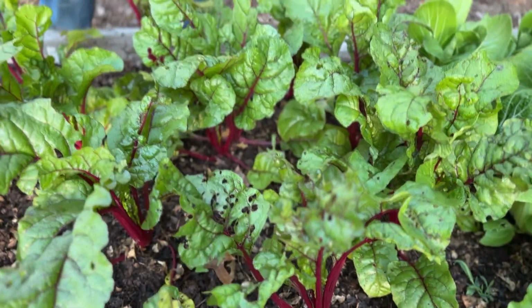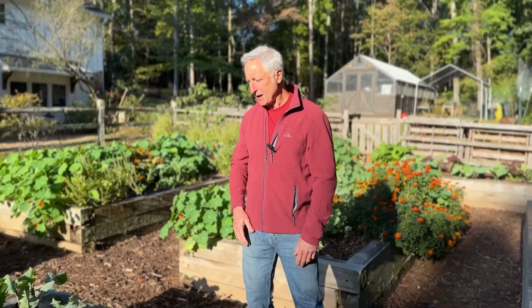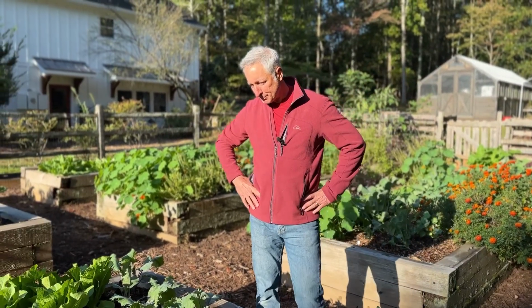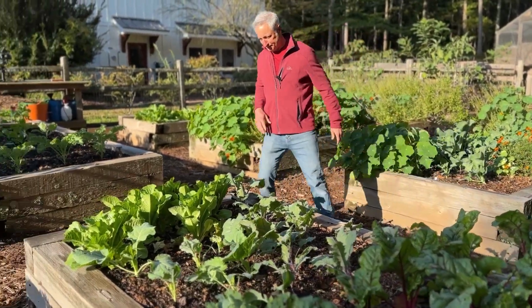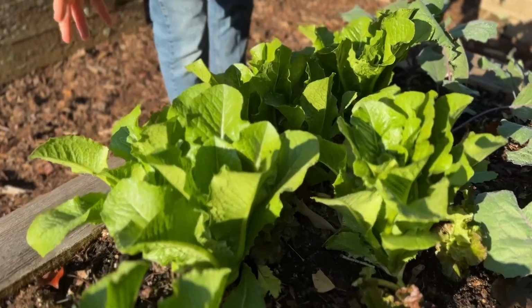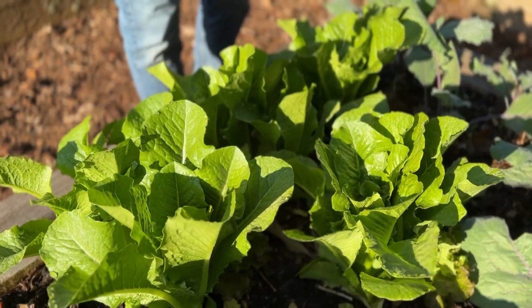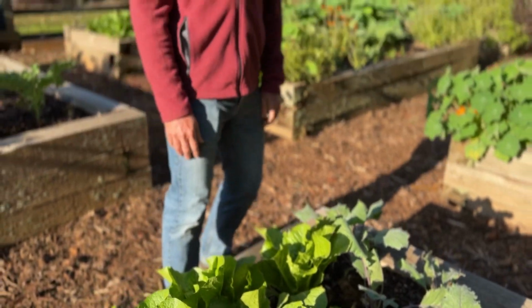And when you cook that down, you're not going to notice those holes, so it really doesn't matter, although I do love the ornamental value of having it in the garden. And then I have some broccoli and some kale and romaine lettuce, some leaf lettuce. This is great to harvest at the end of the day and put it into a salad, Caesar salad especially. I love it for that.